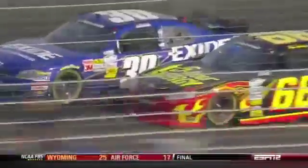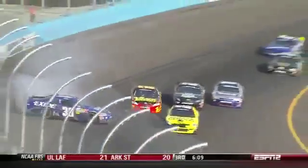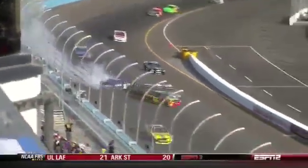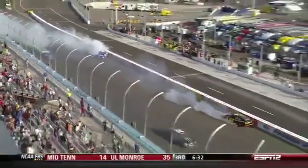Here's the action. Yeah, they've been around each other all day long. See here now that Stephen Wallace is going to try to make a pass on the inside. Looks like he got a little bit loose and up into the 30. That's Ron Hornaday gets underneath. Boy, Eric Almirola slides past. So does Ricky Carmichael there in the 34.